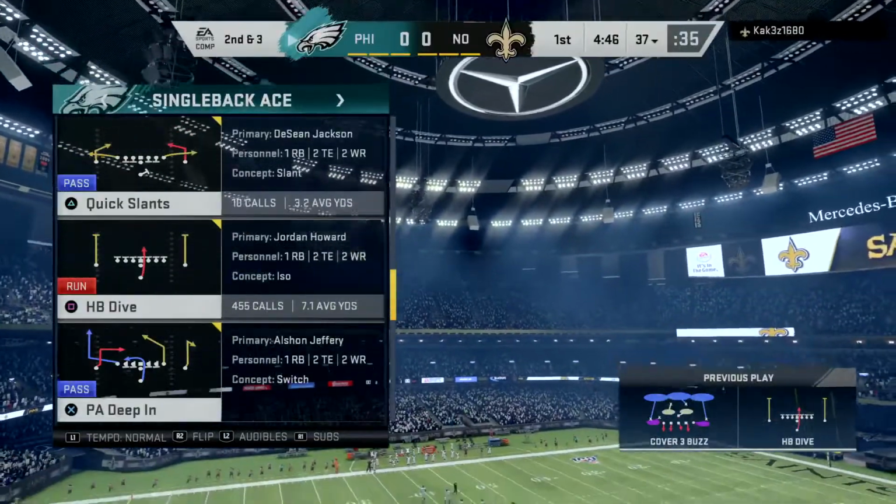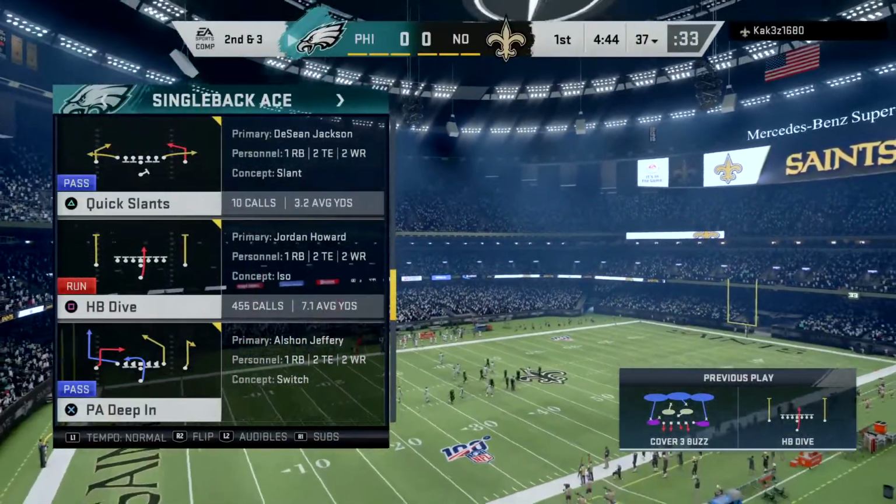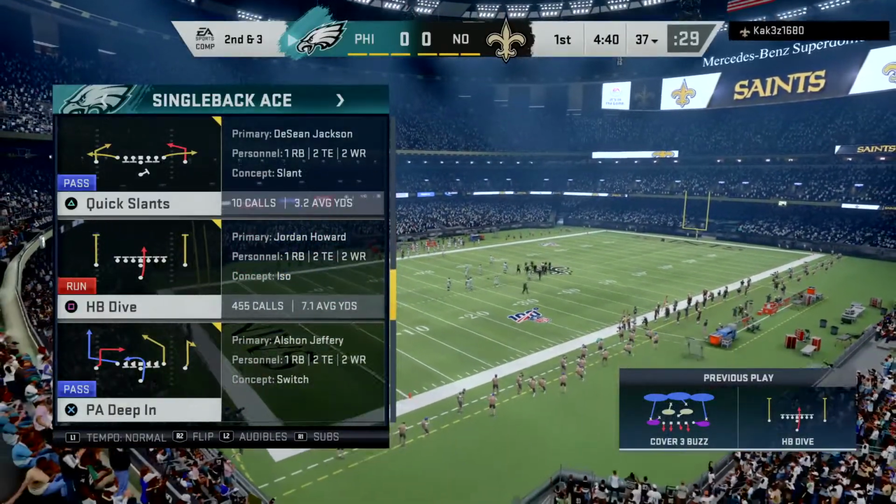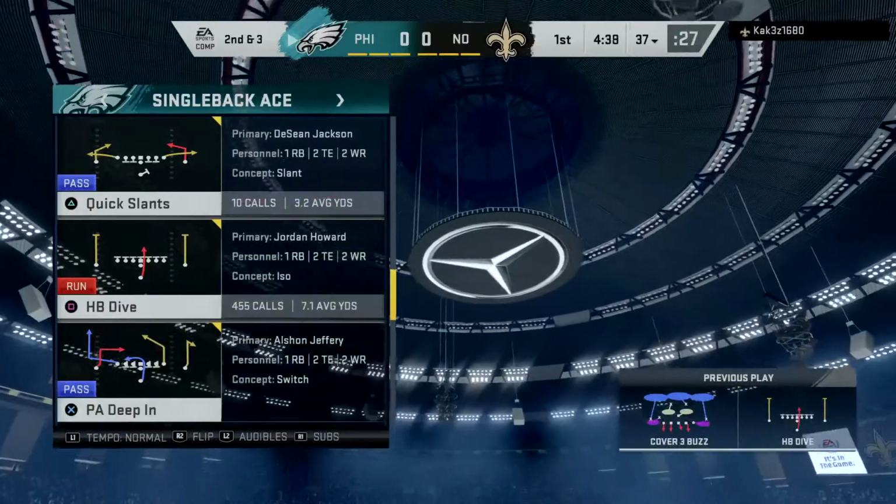Someone's looking fresh, and this O-line is definitely licking their chops. Everyone likes to run block if you're an offensive lineman. Nice early burst, nice gain too, to the 37-yard line.